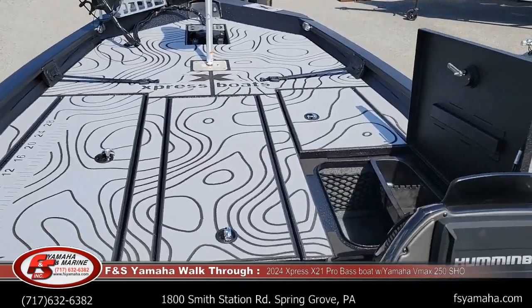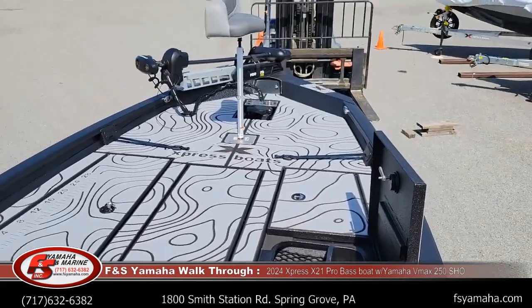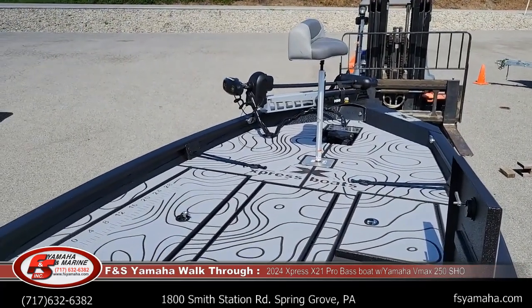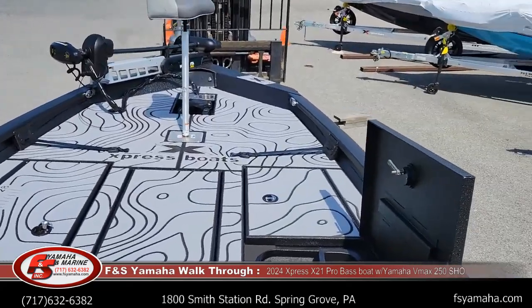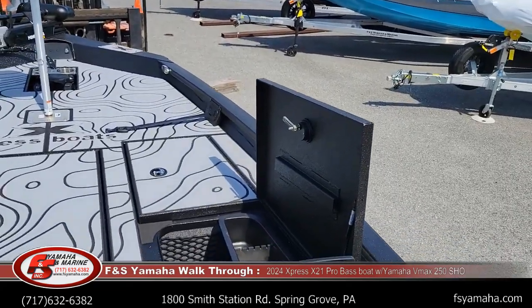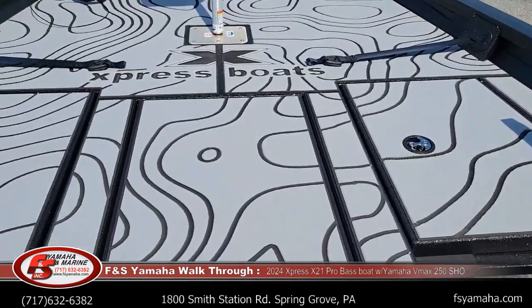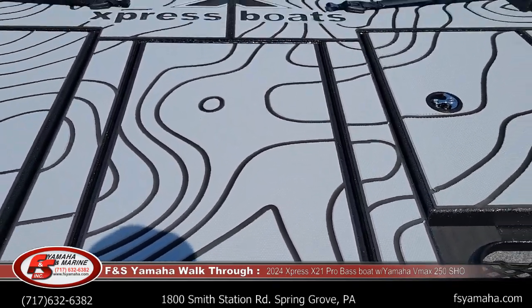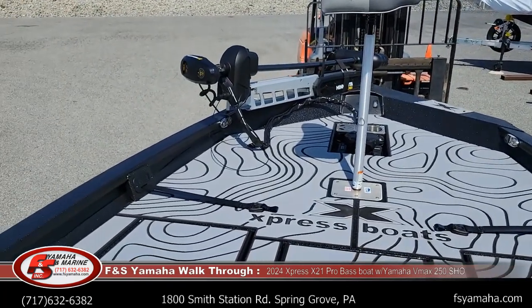This boat is currently for sale, but we also welcome special orders. We do a lot of special orders here at F&S. I make up info sheets to help you better understand, because it is very confusing and overwhelming, all the different packages and options. I'd be glad to send that to you. Hit me up first. You'll see our contact information at the bottom of the screen.